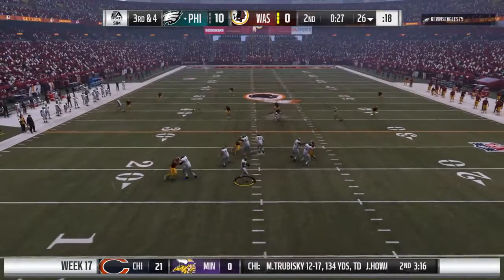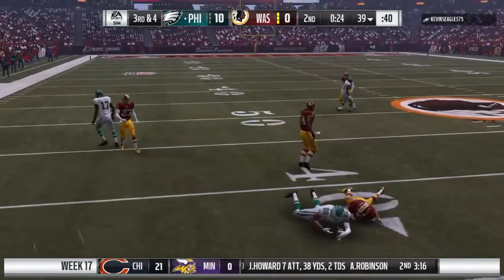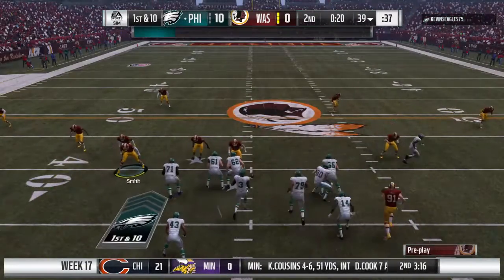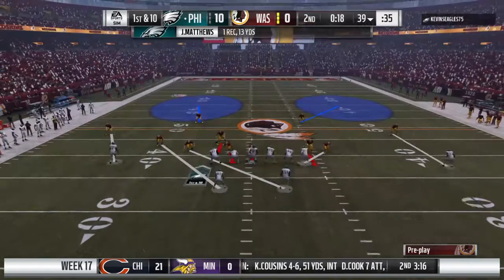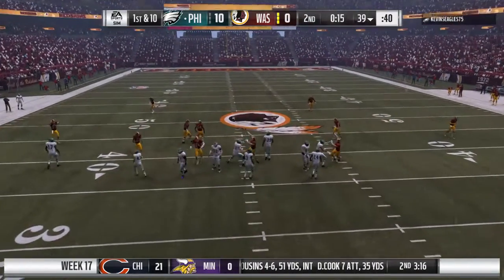Here's Griffin. But he hits his man, Matthews. And he gets this one just shy of the 40. They'll mark him down at the 39. He's got his first catch here before halftime, and it goes for a first down.